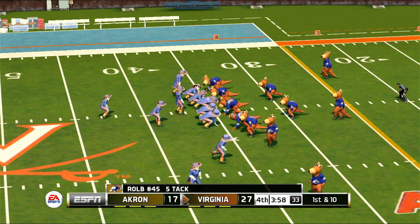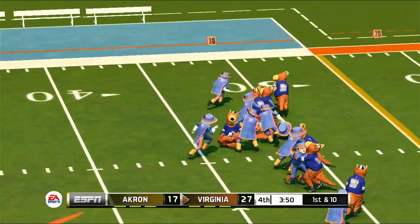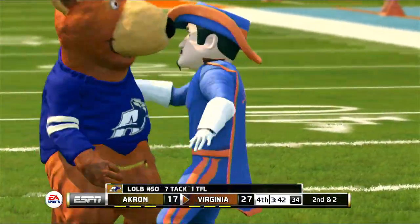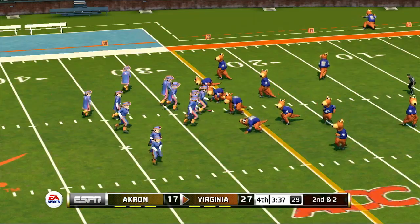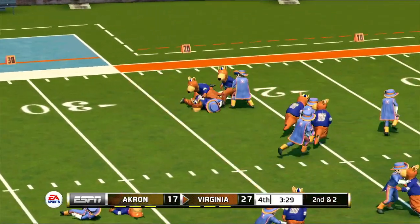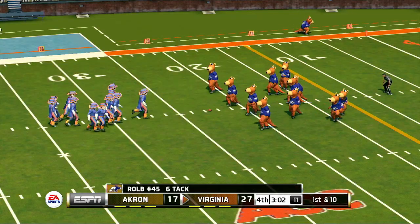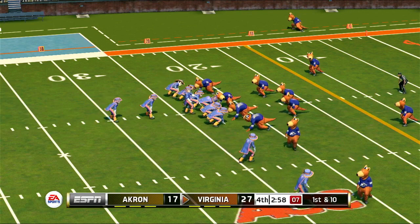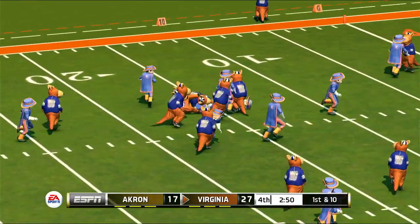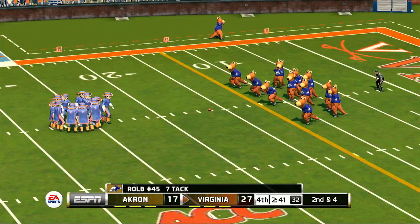Here's the eighth play of the series. Makes it to the 27. That makes it second down. It's second down, and they're about 2 yards away from the sticks. And he carries the ball for a nice gain. And this is the 10th play of the drive. Less than 3 minutes in the game. Nice run, and he's brought down. They're about 4 yards away here on second down.